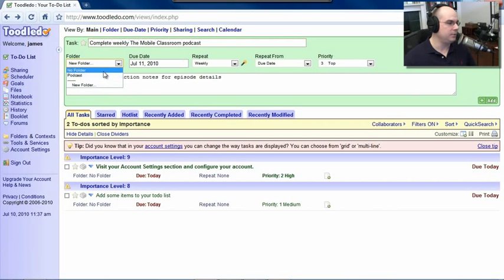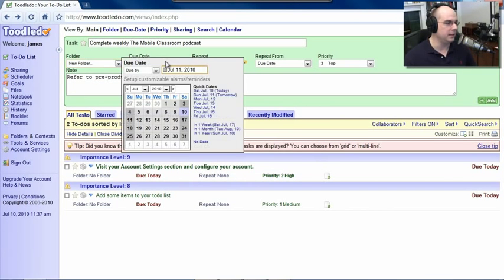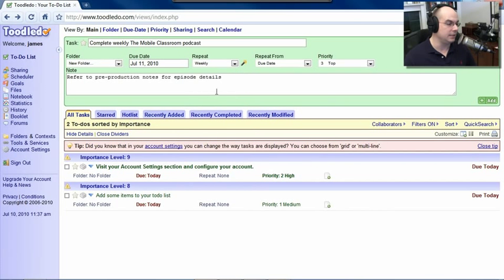And I've got this set up to be, let's put this in our podcast folder, which is one that I created earlier. If I wanted to create a new folder, I can simply click new and it would ask me what the new folder is I'd like to put there. My due date is for tomorrow. That is the date on the Sunday. I always release my podcasts on a Sunday. It happens every week. And I can change this to be weekly or bi-weekly or monthly or quarterly or yearly. You've got some different options there as well.